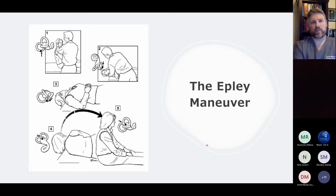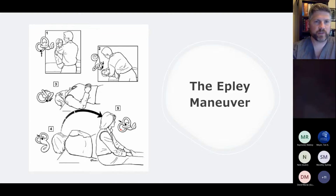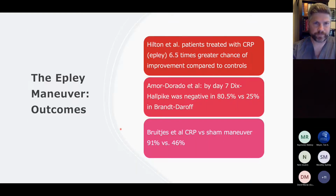And we're all familiar with the Epley maneuver, but again, it starts in position 1. You lay back starting with the Dix-Hallpike, so Dix-Hallpike head hanging position towards the right if we're treating the right posterior canal. And this is held for 1 to 2 minutes. You lay in this position here, turn 90 degrees to the contralateral side, and then another roll of 90 degrees, and keep this position for 90 seconds here, and then sit up with the chin tucked. And that's the Epley maneuver, and it's quite effective.